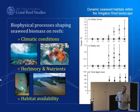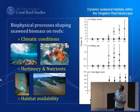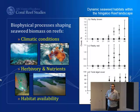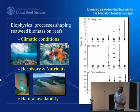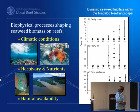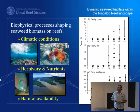We also know that herbivory and nutrients can play a strong role in shaping algal biomass on reefs. This experiment here by McClanahan and others was looking at both the addition of nutrients and the removal or exclusion of herbivory and the variable effects. In some cases, the fleshy browns benefited most by being protected from herbivory but didn't really benefit from the addition of nutrients. So it's not always straightforward, but all of these factors do have an influence. And obviously habitat availability. Algae does need a hard substratum to attach to.